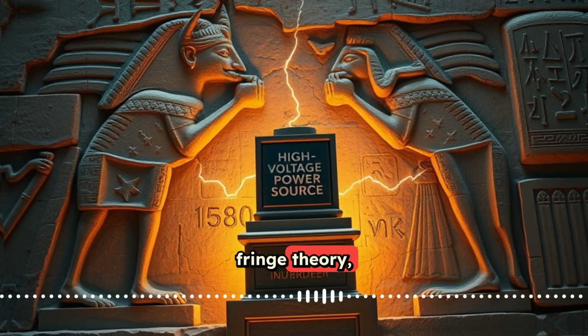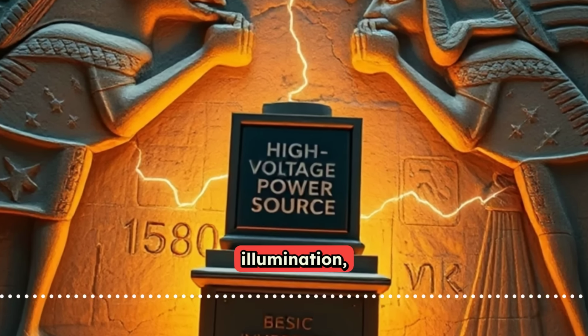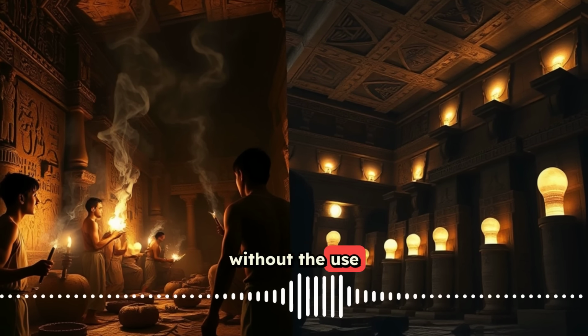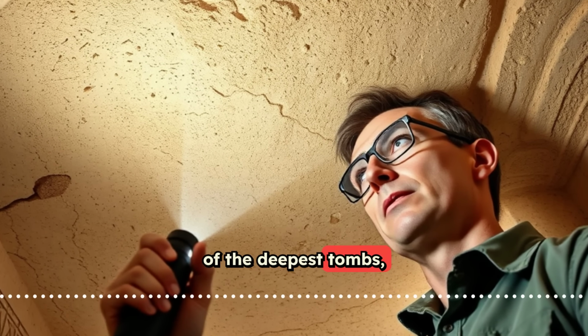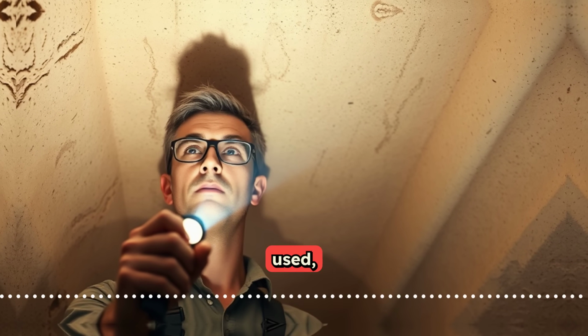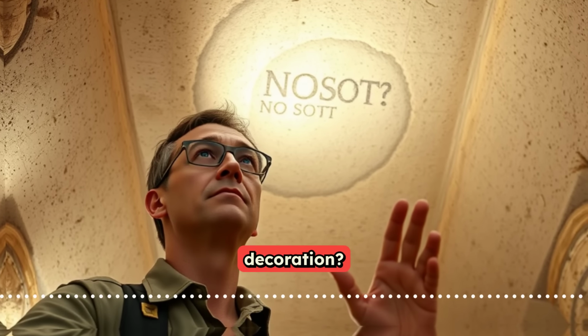According to this fringe theory, the Egyptians may have possessed a basic form of electrical illumination, enabling them to light the interiors of tombs and temples without the use of soot-producing torches. They point out that no soot has been found on the ceilings of the deepest tombs, despite the absence of natural light. If torches weren't used, how were those spaces illuminated during construction and decoration?